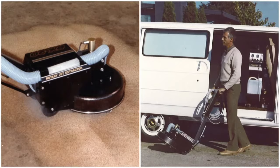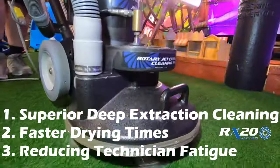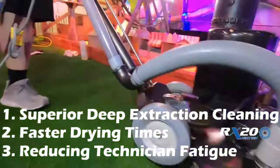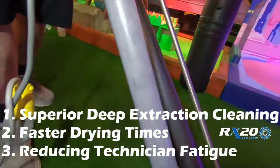Introduced over 38 years ago by Hydromaster, the RX20 set out with three major goals: delivering superior deep cleaning, faster drying times, and reducing technician fatigue. Fast forward to today, and over 18,000 units later, it's clear this machine has made a significant mark.